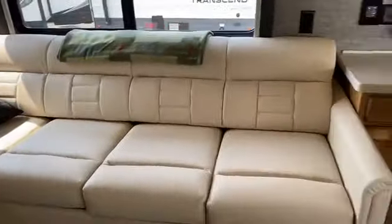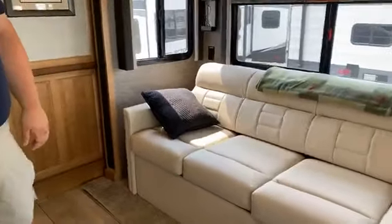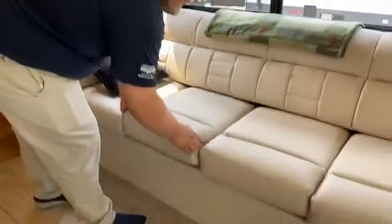As we back up a little bit further, inside this, your couch here is going to be nice and comfortable. This is actually through Flex Steel, so again, it's residential style furniture instead of just your household or your off-brand, wearable, not going to last forever type of furniture. This here is actually nice and durable stuff.